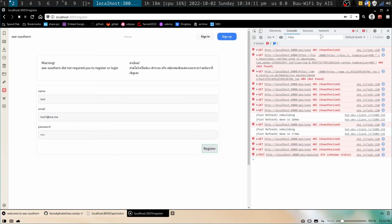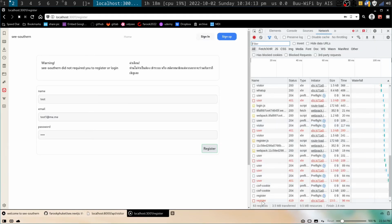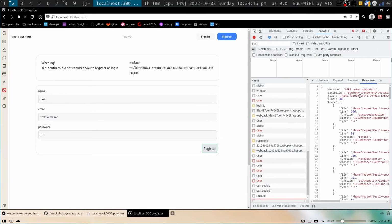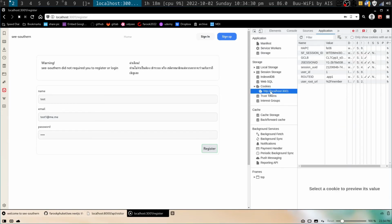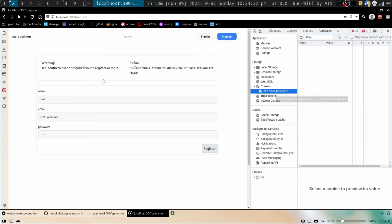Let's have a look at the error. Register, CSRF token mismatch. All right, so I want to see the CSRF token mismatch. So go to application, and let's do clear session. All right, this one is not working. Localhost 3001 is not working right here.